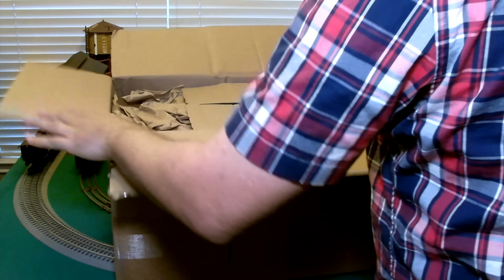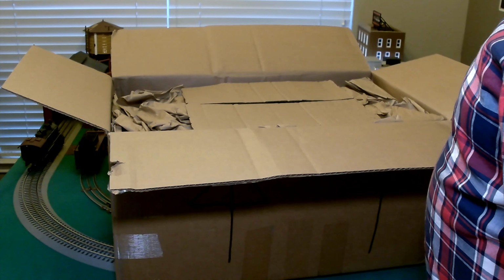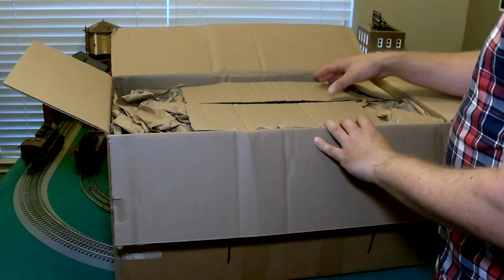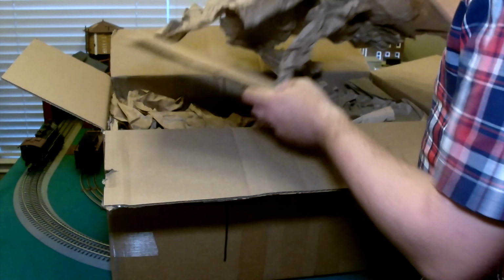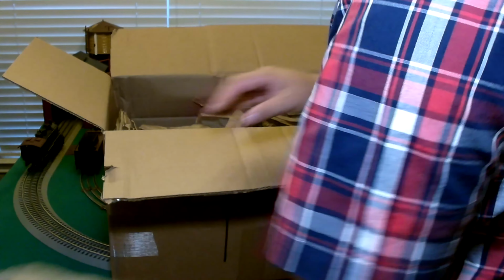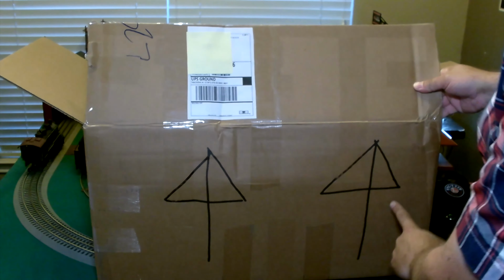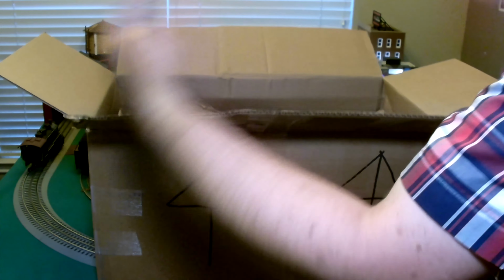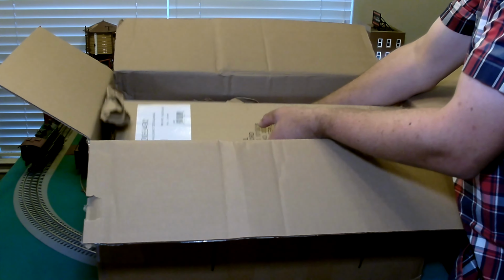This came from a collector in Illinois who retired and, due to his age, had to get rid of his collection and had a friend sell it for him. Thankfully, it was very well packed. Despite all the millions of arrows on the box saying this side up, of course UPS plops it sideways on my porch. So hopefully it's okay.